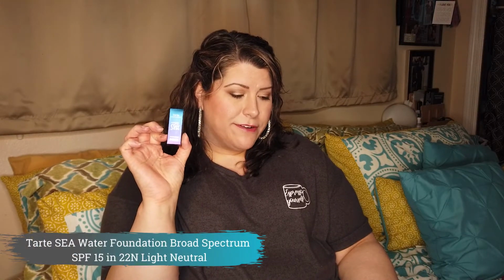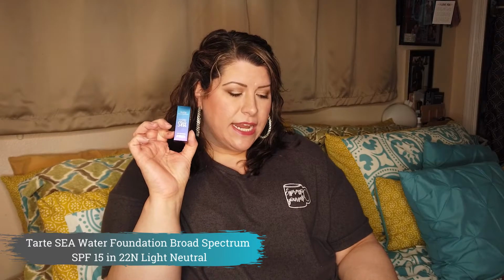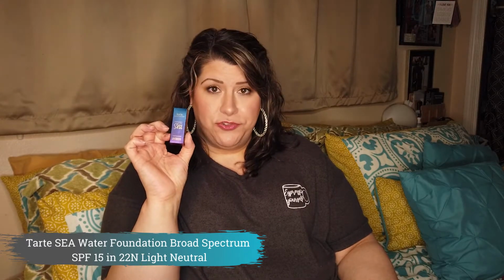The first thing, I haven't even taken out of the box yet. It is the Tarte Seawater Foundation Broad Spectrum SPF 15 in 22N in light neutral. How's that for a title?